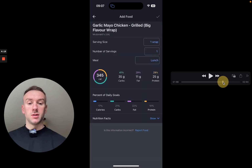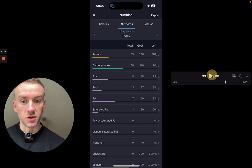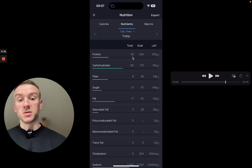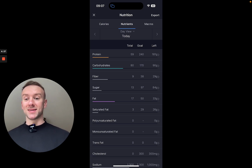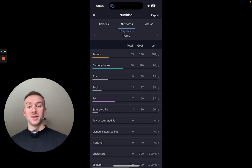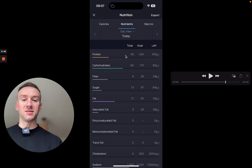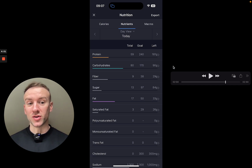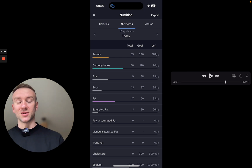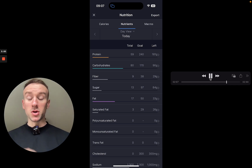Once you've entered that food, you can click on nutrition at the bottom, and it'll give you the breakdowns of what you've got left to do. So you click on there, right, you've had 59 grams of protein so far, we know we've got to get 240. So in this example, because you're eating out and having that McDonald's wrap, you're probably going to have some chicken salad later, or something else that's high protein, super low calories, so you can get this protein bumped up, because you've only got 33 grams of fat left to have and only 90 grams of carbs, but you've got 181 grams of protein left to have. So these are the things that you have to take into consideration if you are going to go and have some fast food, for example. But you can do it and you can still get in shape.